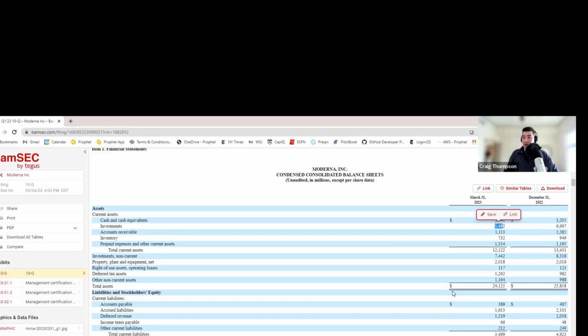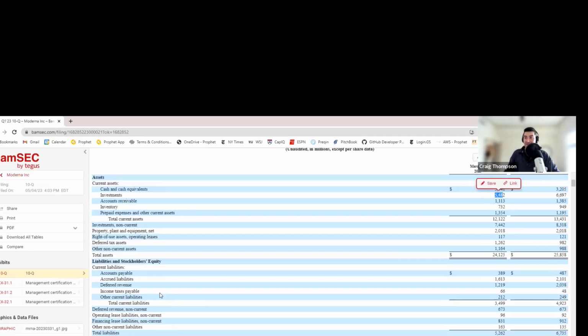And I'm trying to compare that against if they have some huge liability. So they have some current liabilities, they have accounts payable. So that's money they owe to people. They have some accrued liabilities. I'm guessing for the accrued liabilities, they've taken money from people and have promised to deliver mRNA vaccines to them, and they haven't done it yet. That's my guess for these. And then they have some deferred revenue, operating lease liabilities, financing lease liabilities.